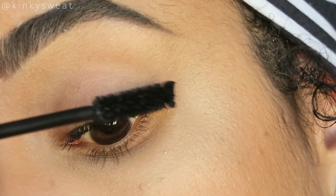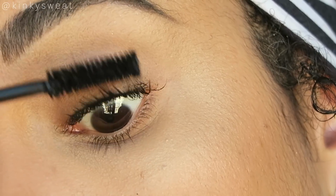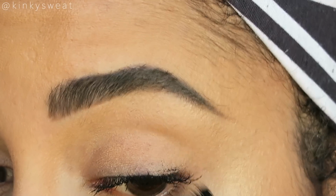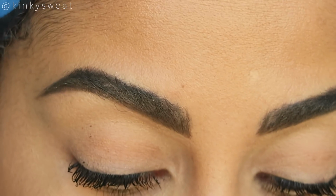You know what this feels like? It feels like a sticky mascara. You feel that the formula latches on right away. It doesn't waste any time in starting to coat. I do love the brush. I feel the bristles comb through the lashes quite well. All right, I'm going back in for coat number 2.